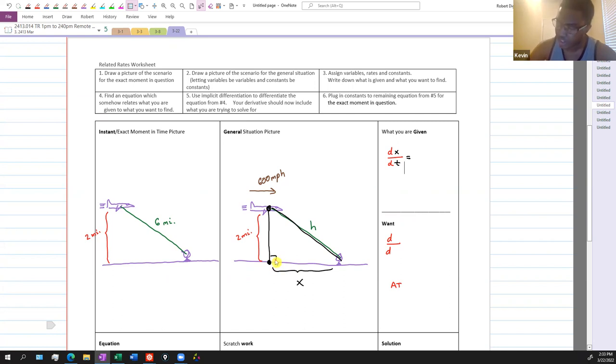So I'm sorry. Okay. So you are calling this distance from here to here X, which I agree with. I'm asking you, how fast is X changing? What's the rate of change of X with respect to time? 600 miles per hour. Growing or shrinking? Shrinking. So I need to put here negative 600 miles per hour. Everyone got that?